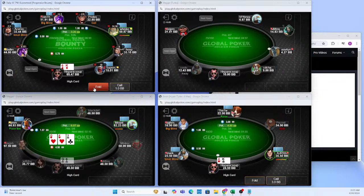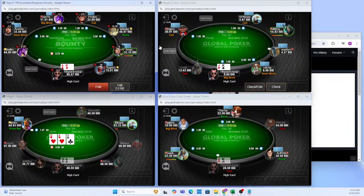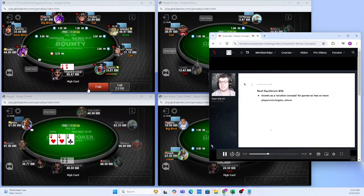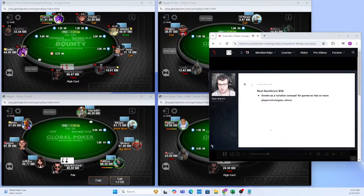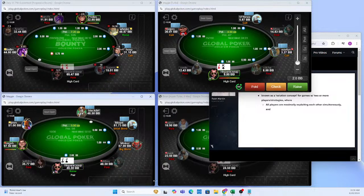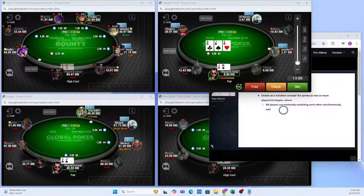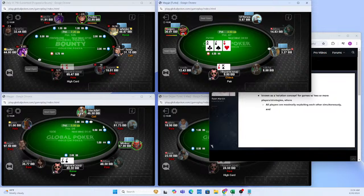All right, so moving forward and getting a bit more advanced here from equity and EV, we're going to talk about Nash equilibrium. Nash equilibrium is defined as a solution concept for games with 2 or more players or strategies where, first, all players are maximally exploiting each other simultaneously. I want to stop there immediately and note that when a lot of people think of GTO or equilibrium, they think of just perfectly balanced ranges. No one's exploiting anyone, but the exact opposite is happening. All the players are maximally exploiting each other and winning as much money as possible.